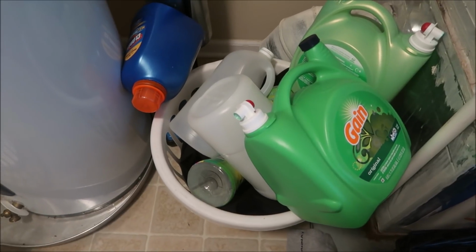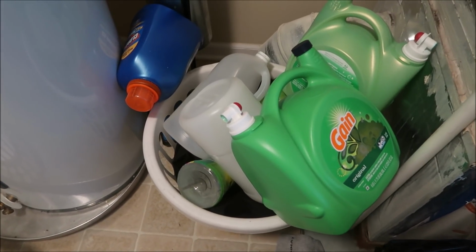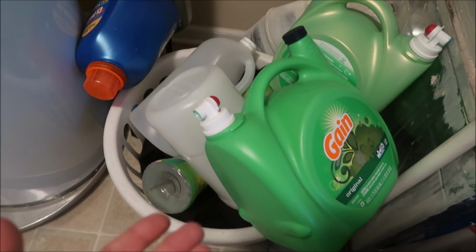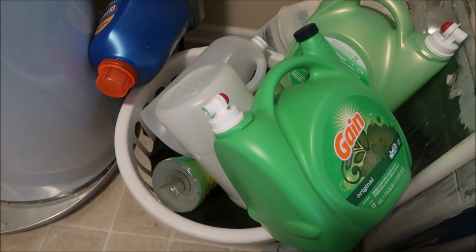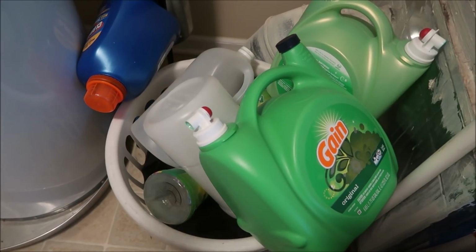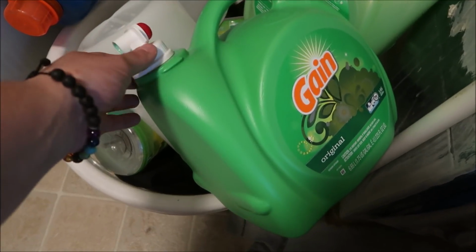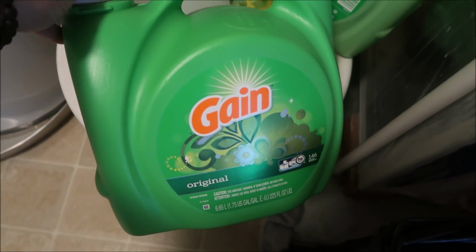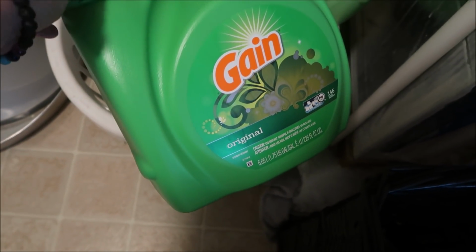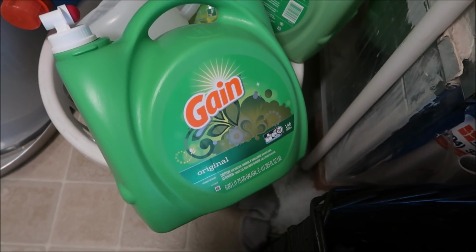Okay guys, so here's my little corner where I've been collecting all of my laundry goodies. If you guys have been following me for a while, you know that I am a huge Gain lover. I love anything Gain, whether it's dish soap, laundry detergent, a candle, fabric softener, you name it, I use it. I know that Nicole and a lot of couponers get a lot of Gain products cheap at the Dollar General or CVS or places where they run a lot of couponing deals.